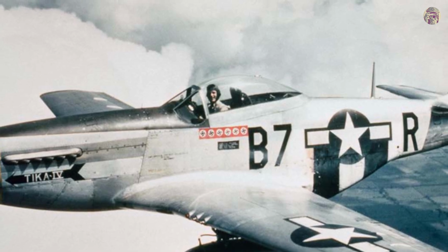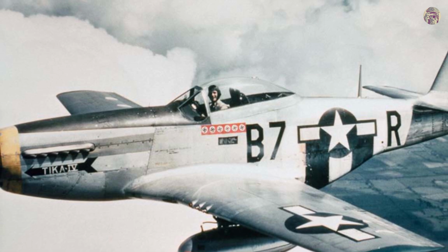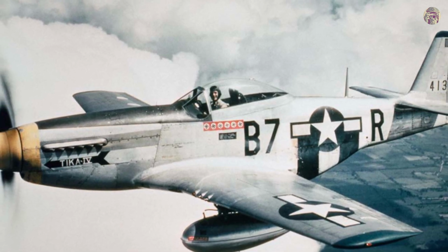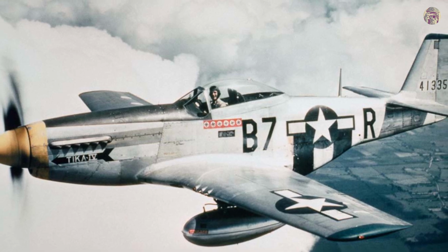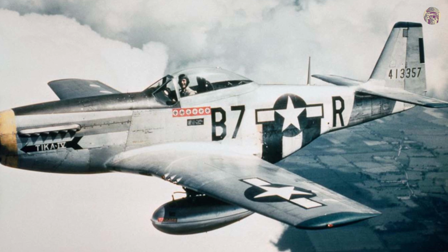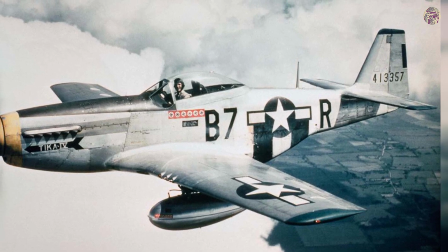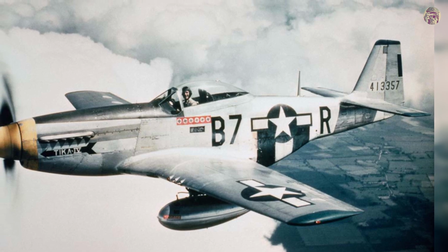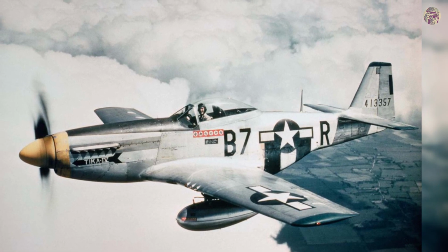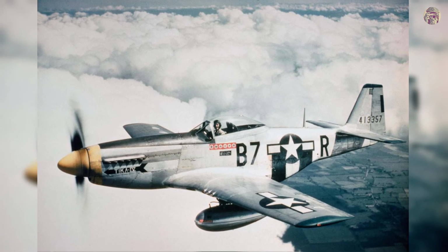Lieutenant Vernon R. Richards of the 361st Fighter Group flies his P-51D Mustang, nicknamed Tika IV, during a bomber escort mission. The P-51 Mustang was an American long-range, single-seat fighter aircraft that played a crucial role in achieving air superiority for the Allies during World War II. These bomber escort missions were critical, as the bombers were often targeted by German fighters. The P-51 Mustang, with its exceptional speed, agility, and range, was ideally suited for these missions.